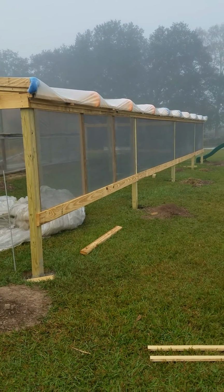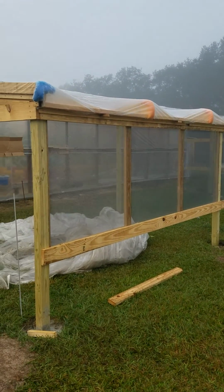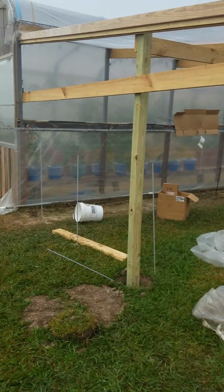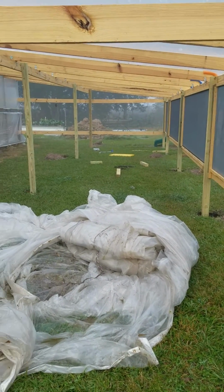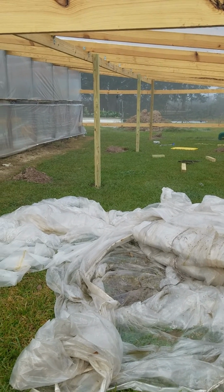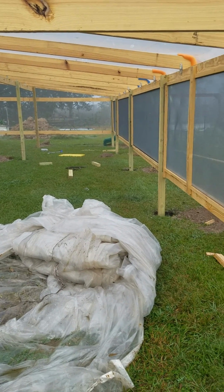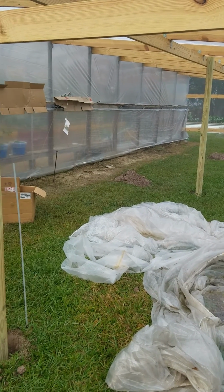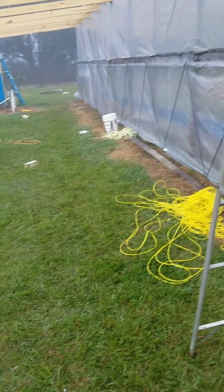But this is the outside of the add-on to the greenhouse on the north side. Got the plastic up. Got the screen across the front. Tomorrow we're going to be working on getting the screen, the door, and the plastic up on the sides. Looks a lot bigger now that I got the plastic on the top than it did before. I'm going to have about 100 to 150 buckets in this one. It's going to be the bushy plants, zucchini, squash, stuff like that we're going to be putting in here.